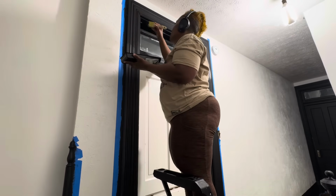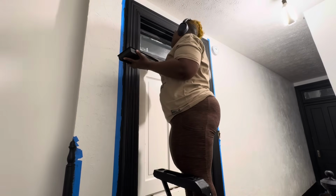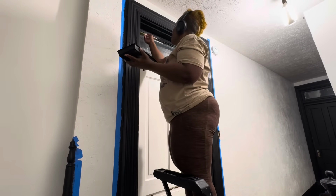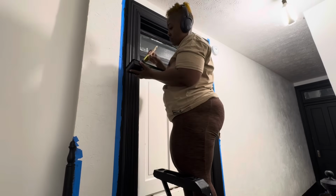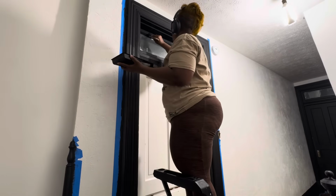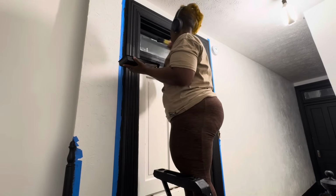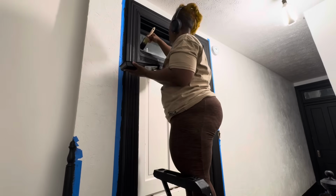I'm doing a second coat on the trim and the doors. I'm actually going to start the process to fix Kinsley and Cadence's door, the twins' door. I need to put a new doorknob on, a new lock and all of that. So I'm going to start the process in this video. I will not have it completely done because the Bondo needs to dry completely. Now that it's dry, I can go back and finish up this process.